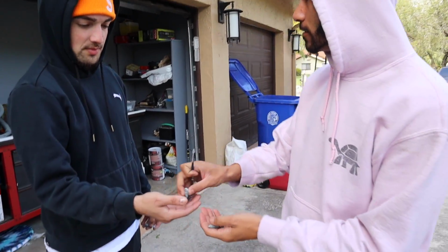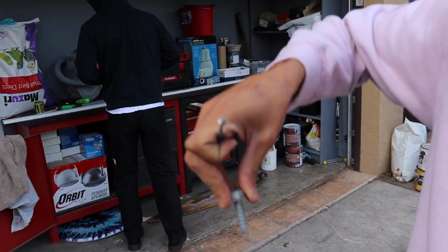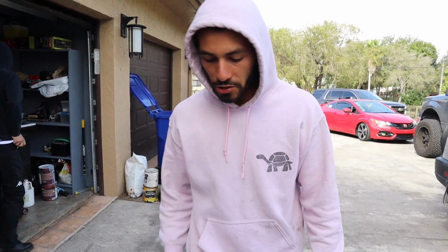Oh, you got another washer? I found one more, but I couldn't find one. That's fine. At least we have 3 washers. We're just trying to find everything around the yard. So we found some washers and big bolts to put inside of there. Should work. I don't see why not. Doing the farm style. Save money.